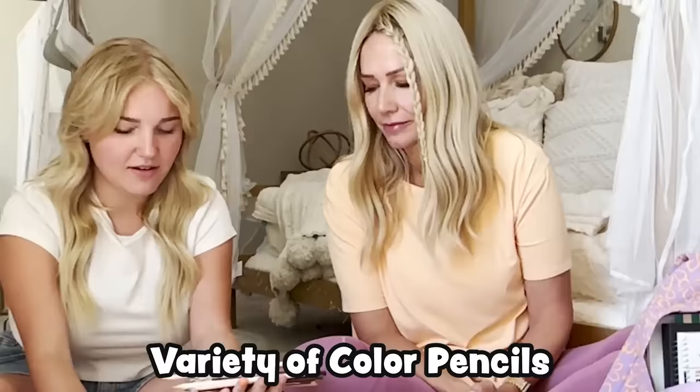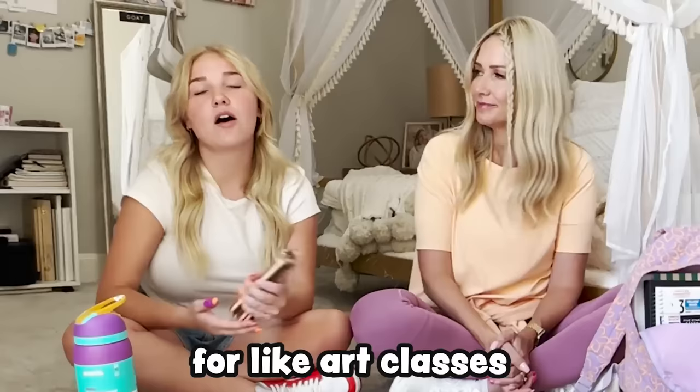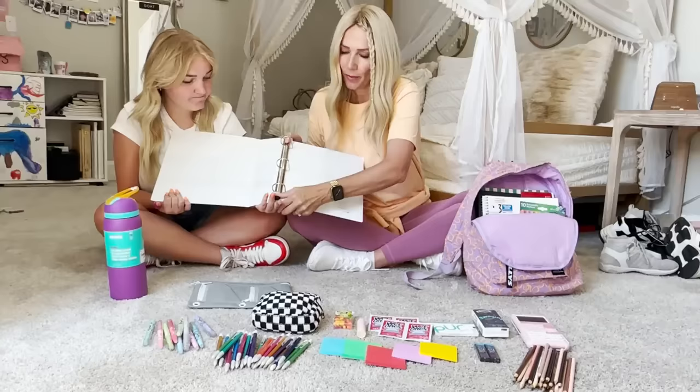That's true. This is my variety of colored pencils for every type of thing. I draw a lot of people for art classes and stuff, so this is really good because it has tons of skin tones. I love it. The binder. Put that on, and there you go. Put that over here. I got more tissues, just in case. You never know. Felt tip markers.